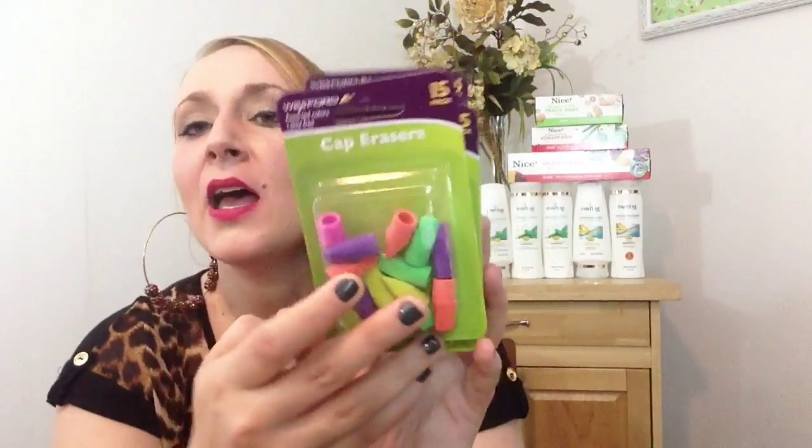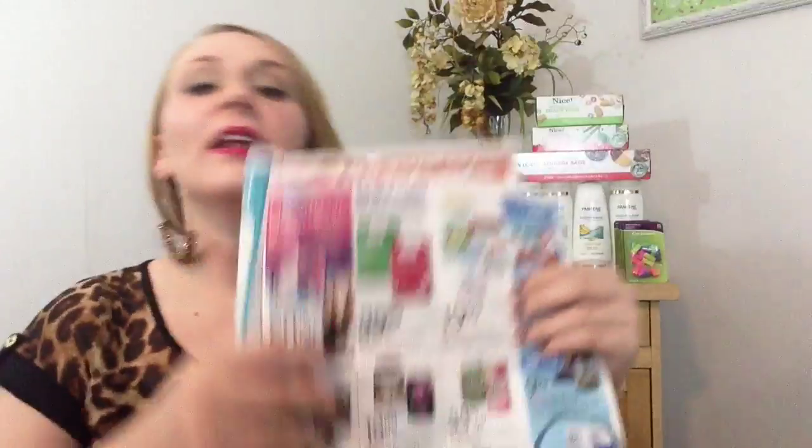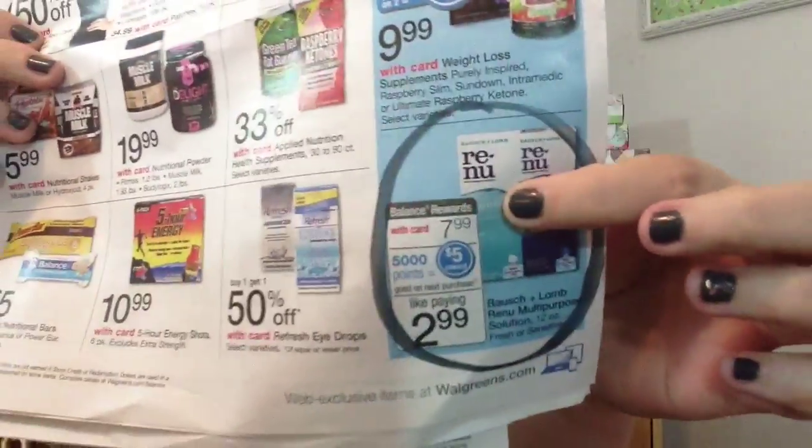These were normally 69 cents a piece, so taking them down to 6 for $1 is like 15, 16 cents a piece, somewhere around that. So I just got 6 of those, and it was only $1 when normally it would be like way more than that. They were 69 cents each, so I thought that was a heck of a deal to just stock up on some erasers. I can always use them, and I always run out, so I probably should get some more of these.